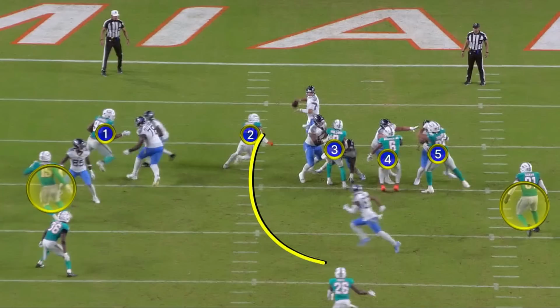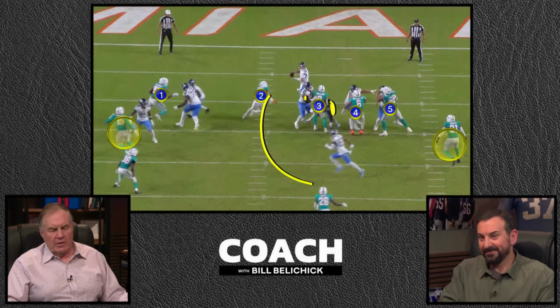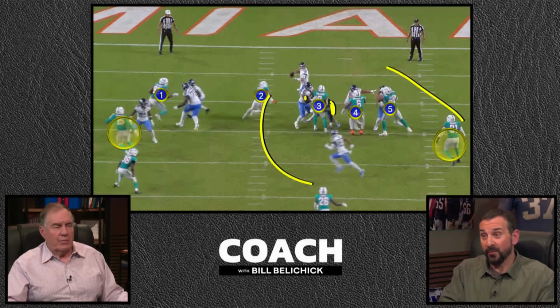Again, a tough look for the offense. Even though they have 5, they kind of get 2 guys tied up in here, and there's a free runner. So it's tough for the offense to handle the 6 guys. Once you add in that 7th guy, whether he's up the middle or coming off the edge, either way, it just compounds the problem.